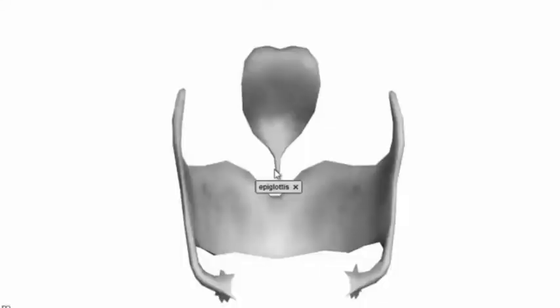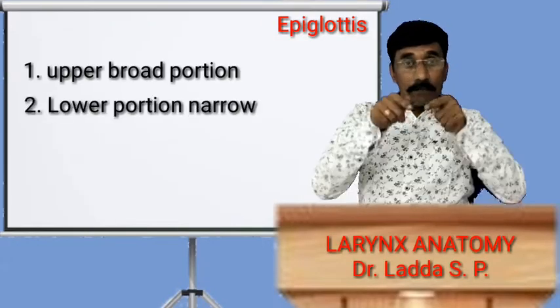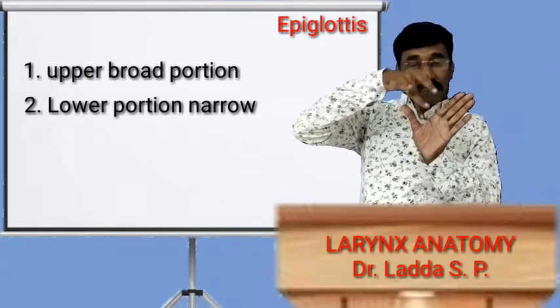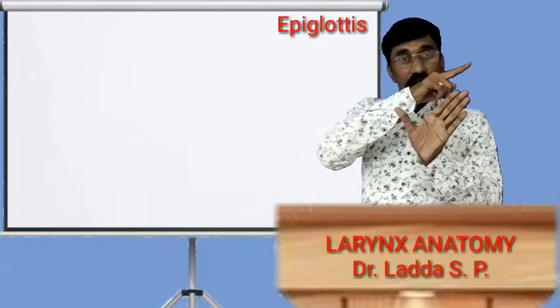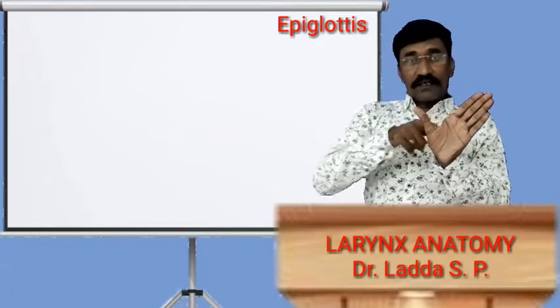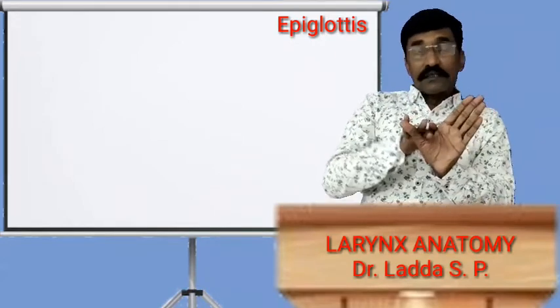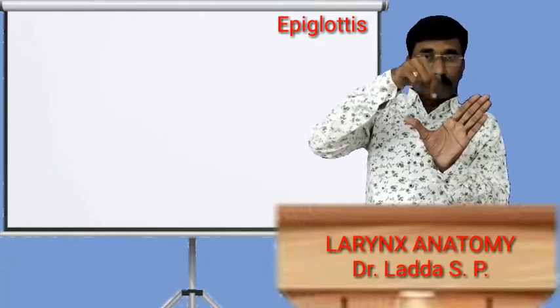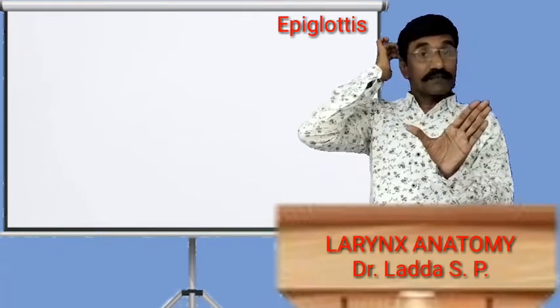The third unpaired cartilage is the epiglottis. Epiglottis is a leaf shaped cartilage having an upper portion which is broad and a lower portion which is narrow and pointed. This pointed lower portion has its attachment with the notch of the thyroid cartilage. We just discussed that thyroid cartilage has two laminae and anteriorly at the upper part there is a notch, and this pointed part of the epiglottis is attached to the notch.